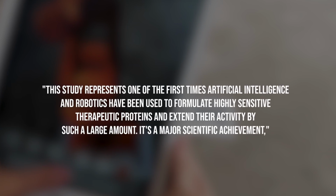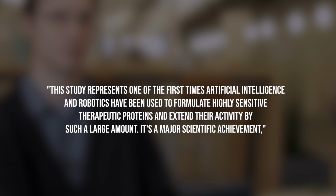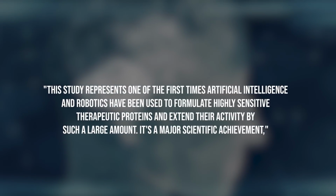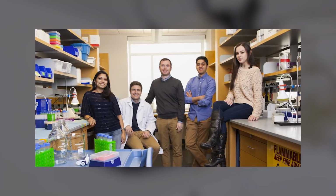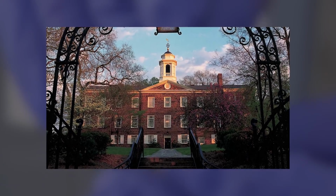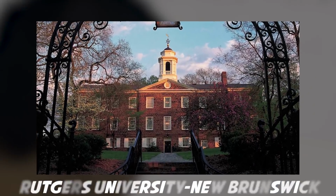This study represents one of the first times artificial intelligence and robotics have been used to formulate highly sensitive therapeutic proteins and extend their activity by such a large amount. It's a major scientific achievement, said Adam Gormley, the project's principal investigator and an assistant professor of biomedical engineering at Rutgers School of Engineering, SOE, at Rutgers University, New Brunswick.